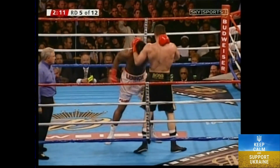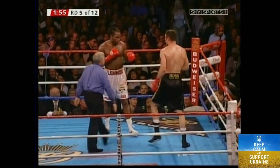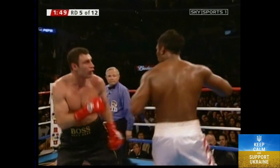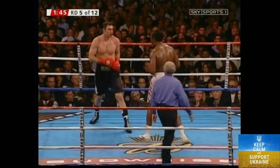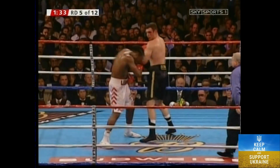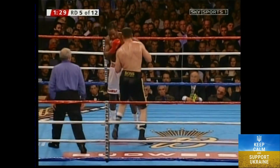Well, he's loading up an awful lot, Lennox. That'll take a lot more out of him. Is Klitschko prepared to go through the pain barrier this time, to fight in the trenches? He's going to do it this time. He can't walk away from it as he did when he had the shoulder injury. Good left hook there from Klitschko, who seems to be just the boss, doesn't he?